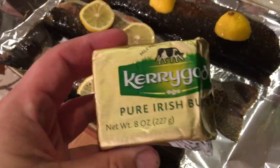Alright, at this point I have them seasoned and garnished. I have onions and lemon on the inside and out. I got a little bit of the real lemon juice. And now I'm gonna add some of this pure Irish butter and they'll be ready for the oven.